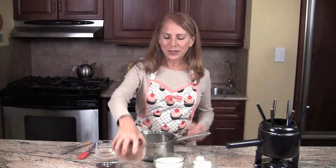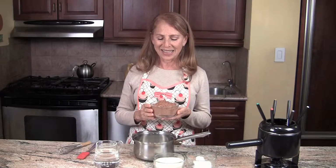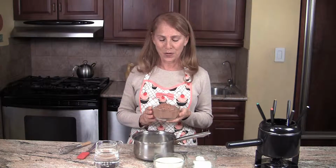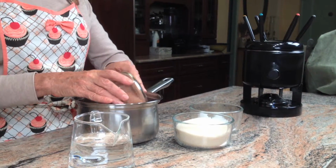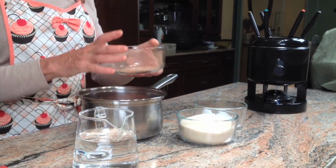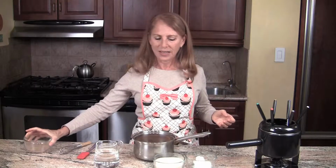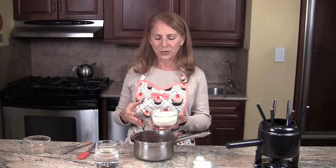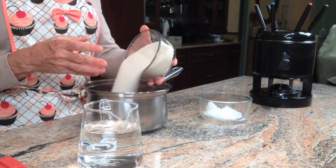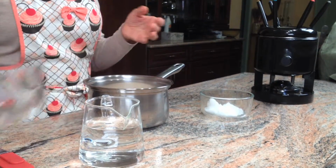Okay, let's get started. First ingredient is cocoa powder, and I've sifted this cocoa powder. You don't want to get any lumps in your sauce. You want it nice and smooth. So we add the cocoa powder into a saucepan, and then I've got some evaporated cane juice. As I mentioned before, it's a type of sugar. It's vegan. And some coconut oil.